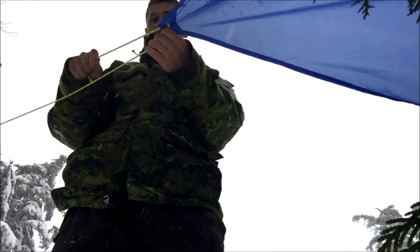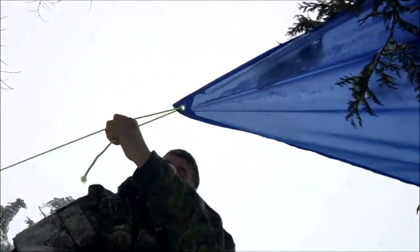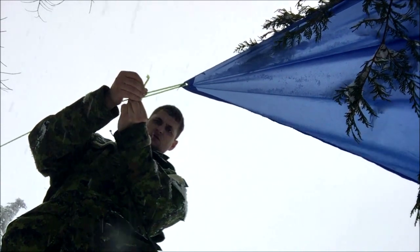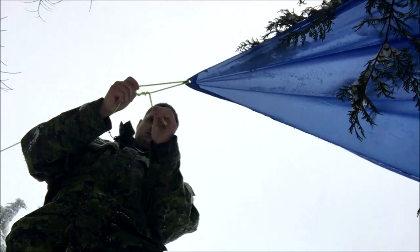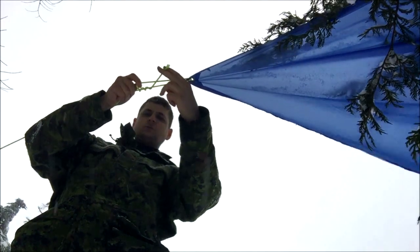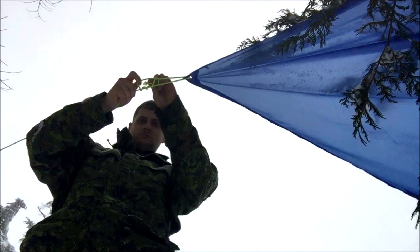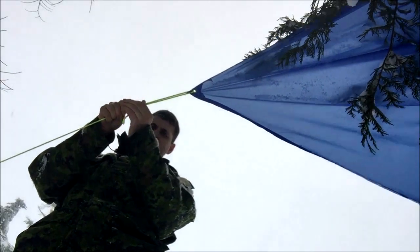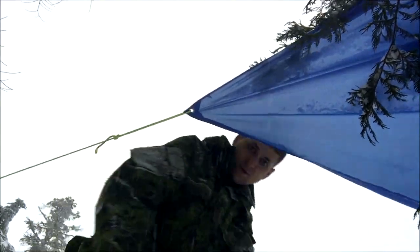Remember that knot that I showed you? Well, I'm gonna do it again. And then this one. And your last loop, you're going over both. And then back through the hole. And pull opposite way. And there we go. You got a nice knot that you can tighten, which is very good for setting up tarps.